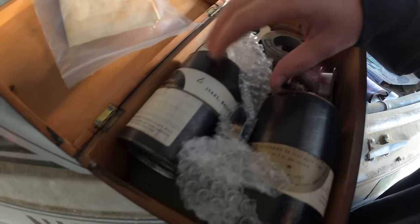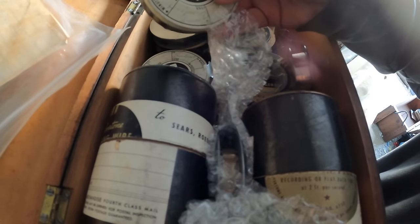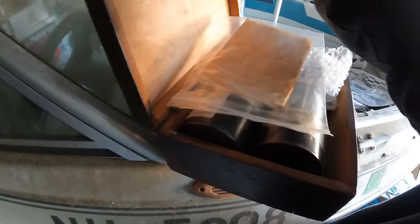It's recording wire. What? It's recording wire. I don't know what that even is. Silvertone recording wire. Never heard of that in my life. It's like spools of it. Interesting.